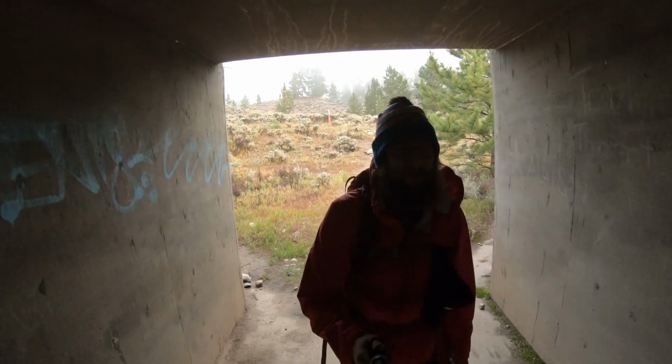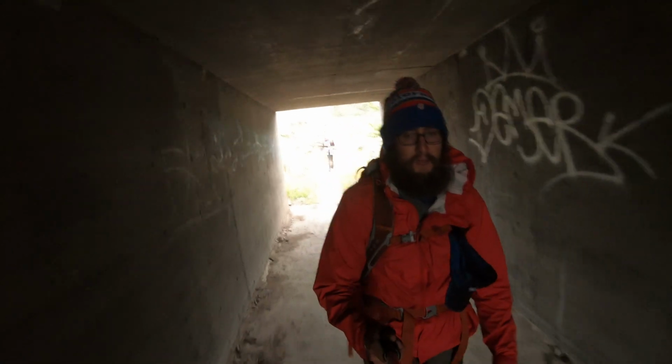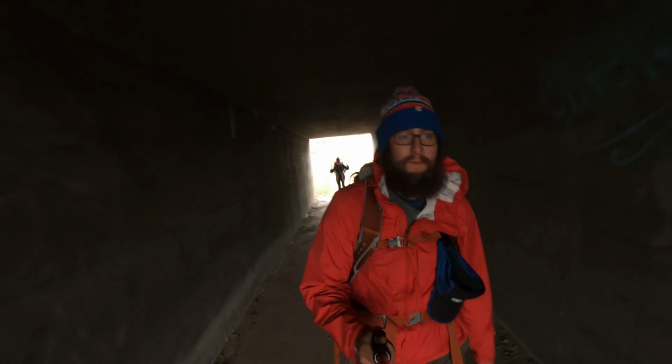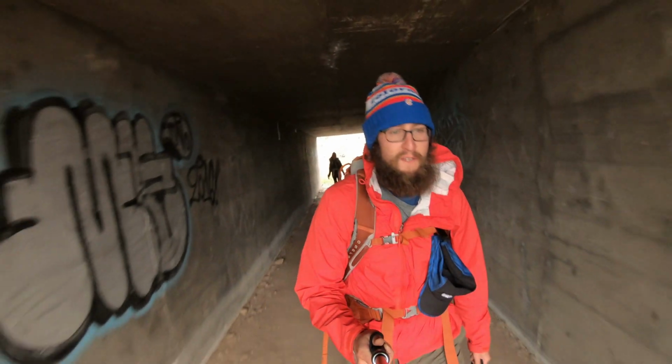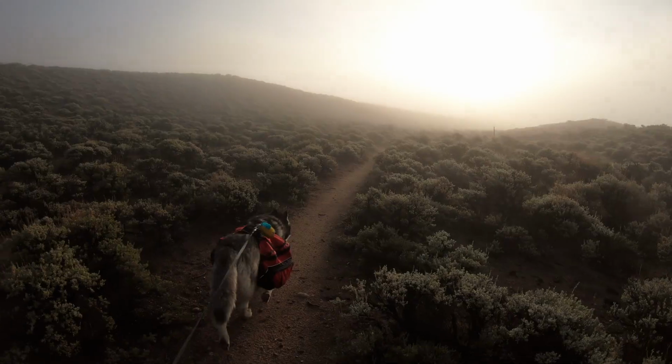Mile 7.2, and this is the only underpass on the entire Colorado Trail, although there probably should be one at the end of segment 6, and probably will be one eventually. We're crossing under Highway 82 here.